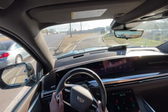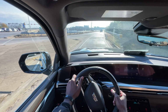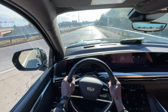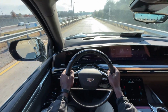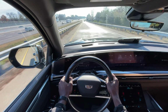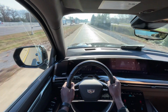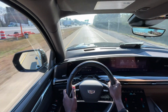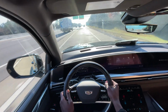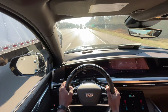I'm gonna bring myself to a stop. I'm not gonna give it a big pull. This is brand new, but I'm gonna give it a little something here. Here we go. So as you can see, gets up to speed effortlessly without even trying. And that's one of the benefits of having a 6.2 liter V8.